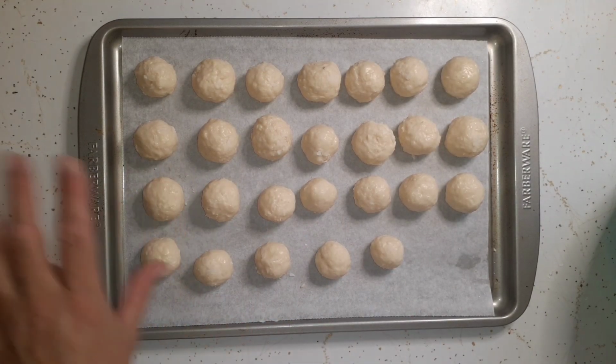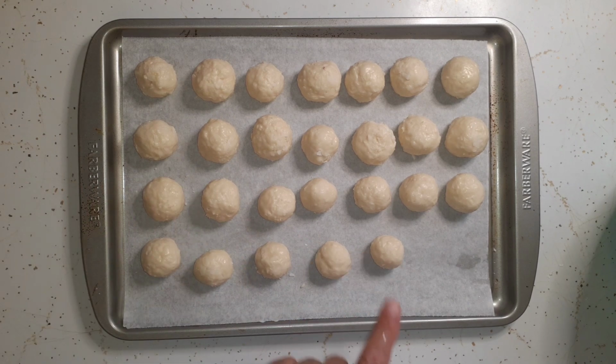Okay, so I got all my coconut balls done, and there's 26 here. They're not all exactly the same size. I started off using the tablespoon measuring spoon, and then I just kind of tossed that to the side after a couple because it was much easier just picking off the dough itself and then rolling them into balls, however big you want to make them.